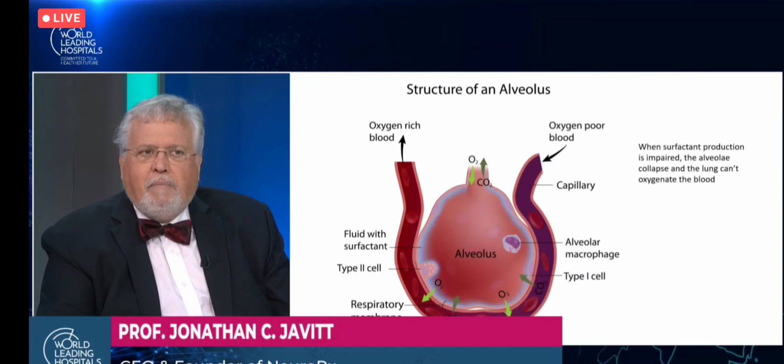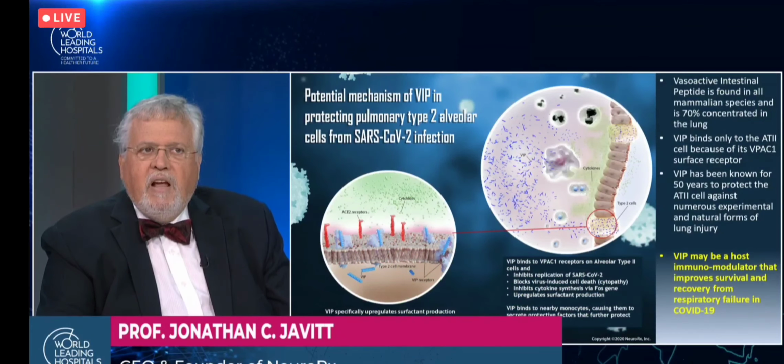And all of this happens because of that one cell you see, the type 2 cell, that makes all of the surfactant. So even though the type 2 cell is a very rare cell in the lung, without it, the lung can't function. And that's what's attacked in COVID-19.